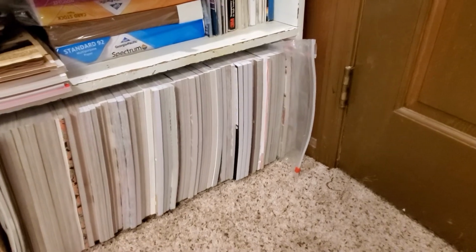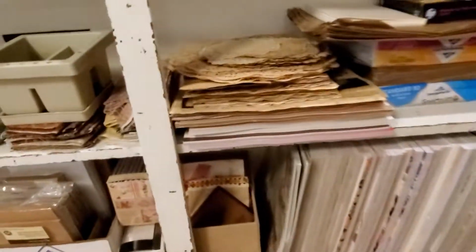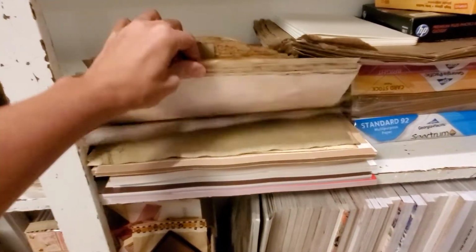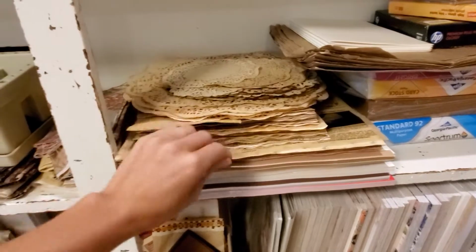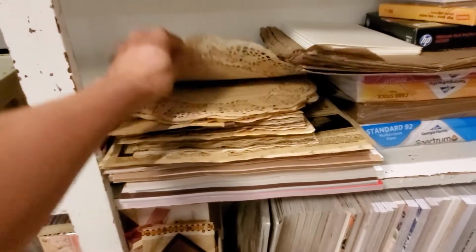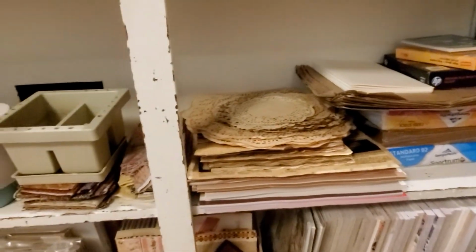And I do have a couple back here in large bags that, if they were kits or had stickers and stuff that went with them, I put there. These are 12x12s that are solid color, so I keep those separate, as well as coffee dyed 12x12s, and all my coffee dyed paper basically is right here, doilies and all that.